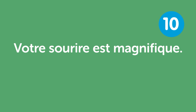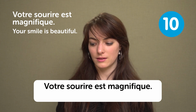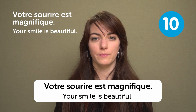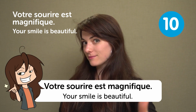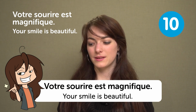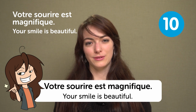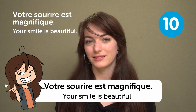Votre sourire est magnifique. Your smile is beautiful. You're beautiful. If you want to hear that, brush your teeth 3 times a day. Yeah, when you make someone laugh and they smile widely and they are happy, then your smile is beautiful. You can say that. Votre sourire est magnifique. Makes them laugh even more.